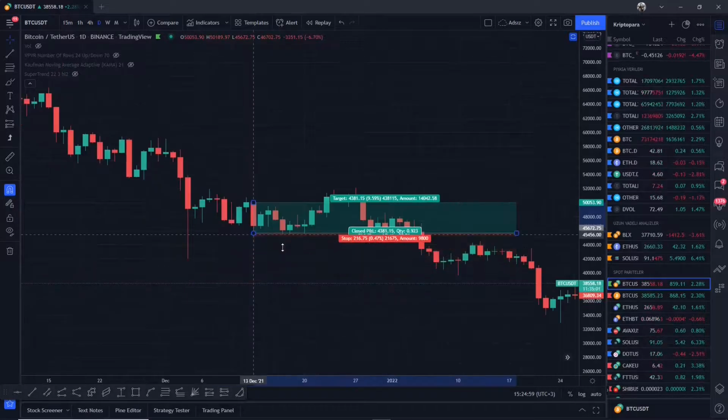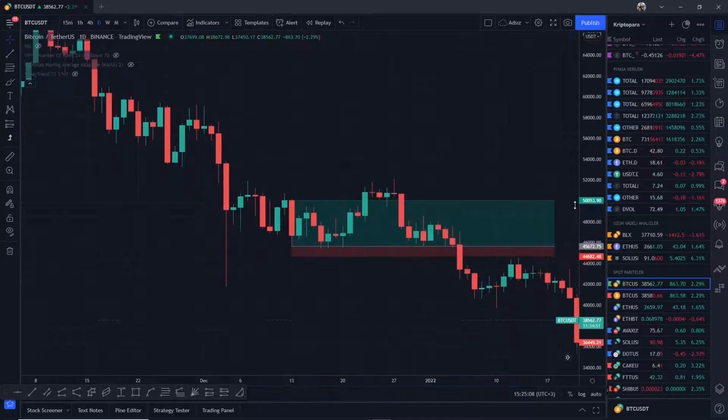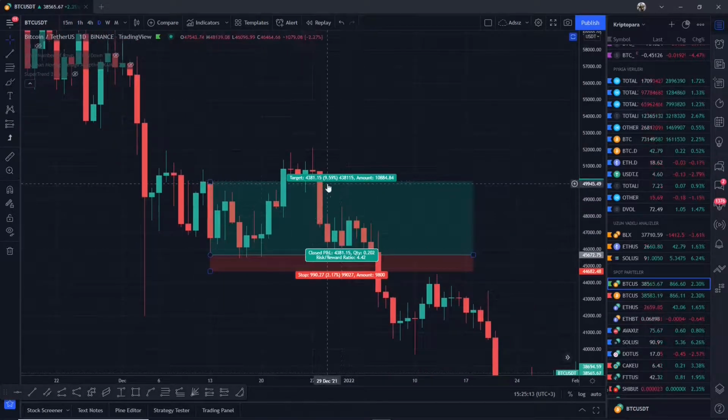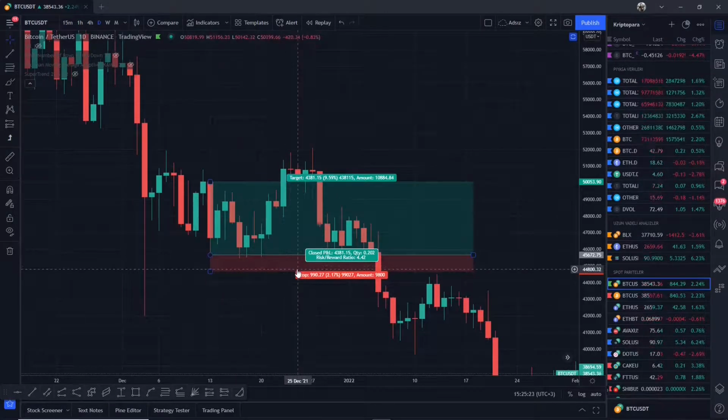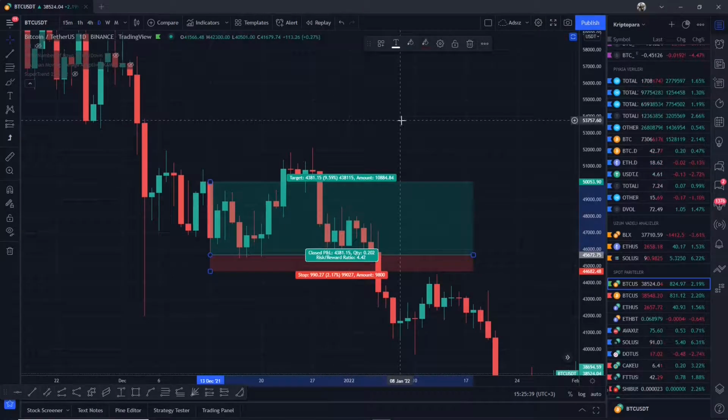And you put your stop loss 2% below our support zone. As you can see, we are targeting 9.60% potential profit and we are only risking 2% of our main portfolio. The risk reward ratio is 4.42. As you can see, those tools are showing you the risk reward ratio which your position has.